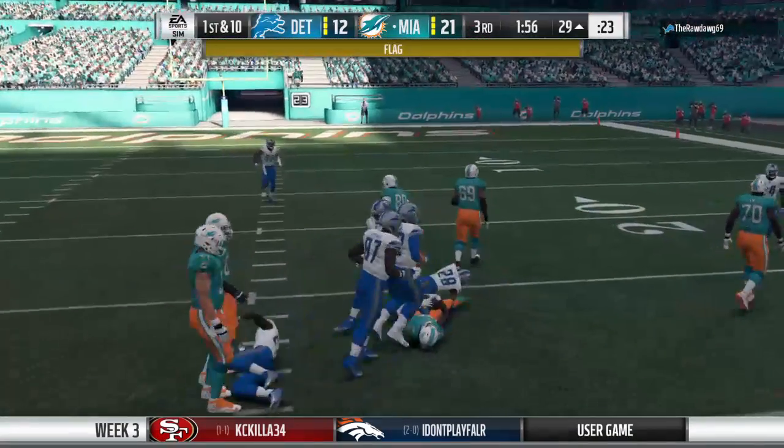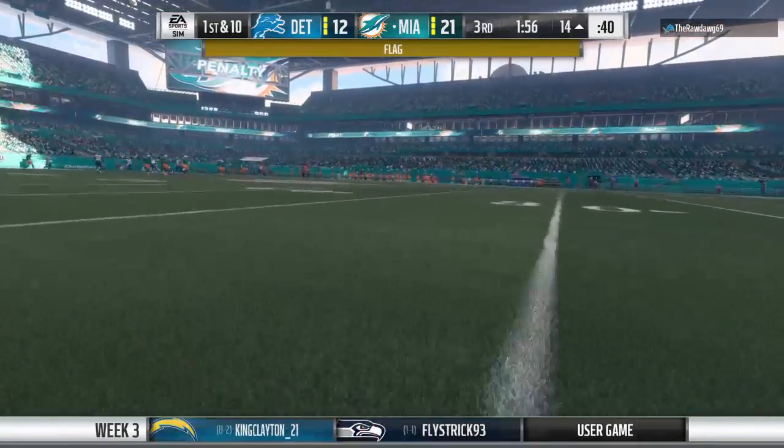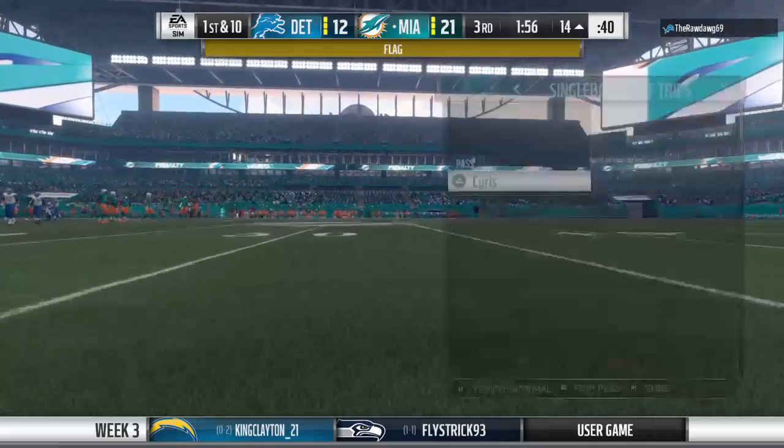Now a handoff here to his running back. And he'll be brought down. Oh, that's a face mask. Certainly looked like it. Indeed, here come the flags.